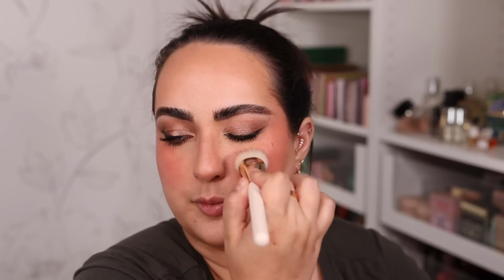I've been liking to blend my blush all the way to my under eye area here. And this stippling brush from Rare Beauty is fantastic. I had never tried it before. If you want to look sunburned, this is the shade right here.